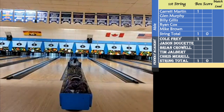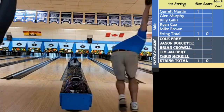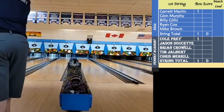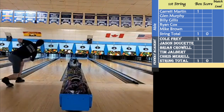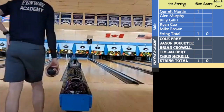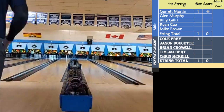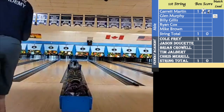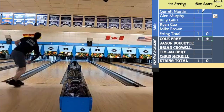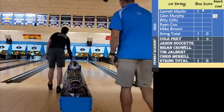That's Garret Martin right now bowling in the royal blue against Frey. Frey was the number 4 bowler during the regular season as Martin completes the first mark of the match. Format for today's match: 3 strings, total pins. That's all that matters. Frey, no mark in the first. Picks up 10 there.